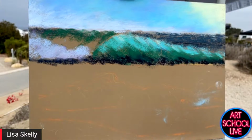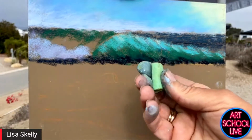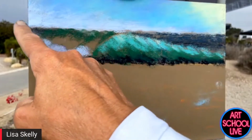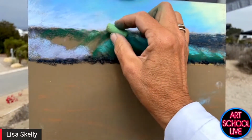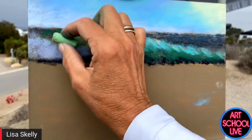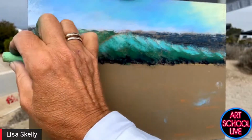And so it's very fun to actually figure out what the wave is doing in your particular area and where you live, or from an image. So I'm going to use this green sunlight. Sunlight is going to hit the tops of here, so I want to make sure to get a little bit of that kind of sunny part. And I'm going to just lightly shape this wave rolling over.